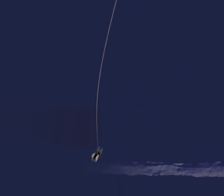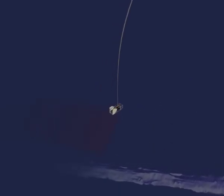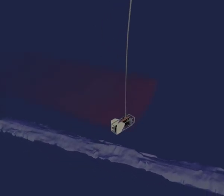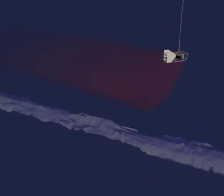This can be done using devices such as the Bridget Deep Tow. It is towed behind a ship around 300 meters from the seabed and used to build up a 3D map of the unusual chemicals that come from the vent.